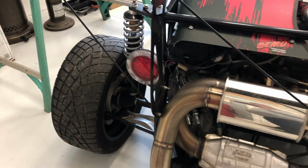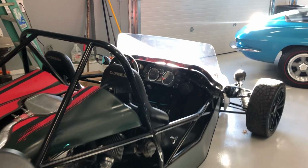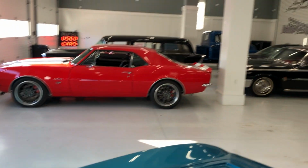So, neat car. You can definitely check out his background online. We'll bring you some more videos of it running and driving probably and all that fun stuff, but this car is currently up for grabs. Check it out on the website, davis4x4.com, or any of our other sports cars.